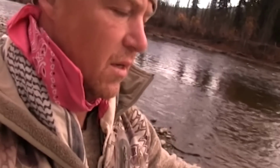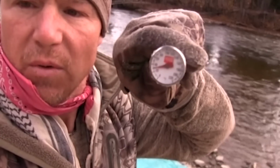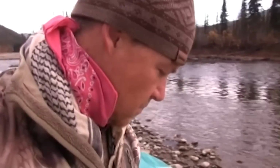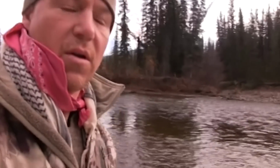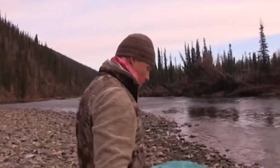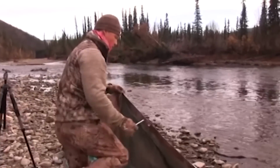Well, here at the meat cache this morning, it got down to about 28 degrees last night, and it's starting to warm up just a little bit. Still just under freezing, but Mark asked a good question this morning: what the depth of the cooling is on the core of the hindquarter. We thought we'd check it and see.